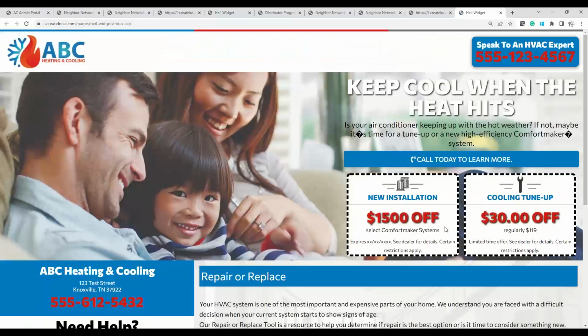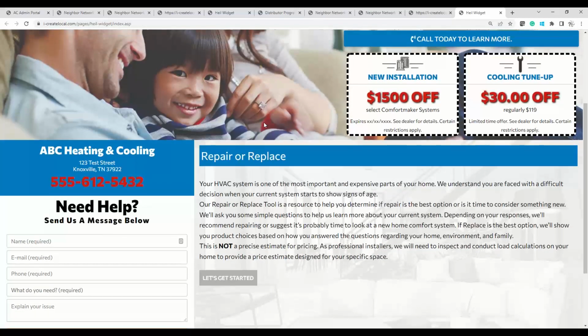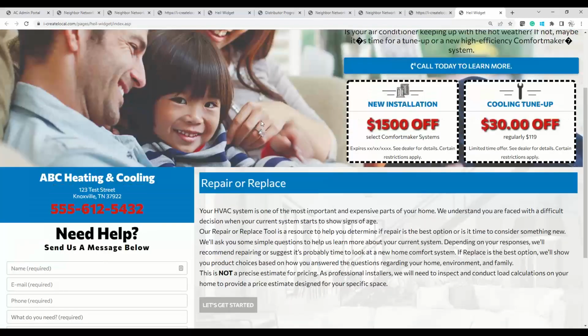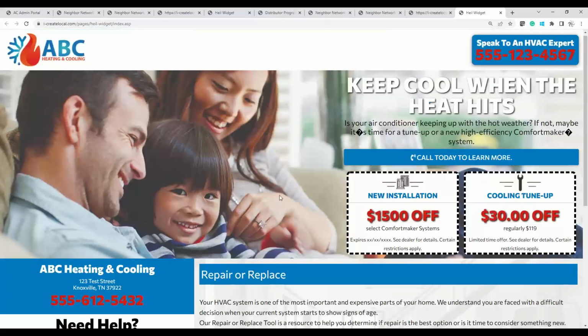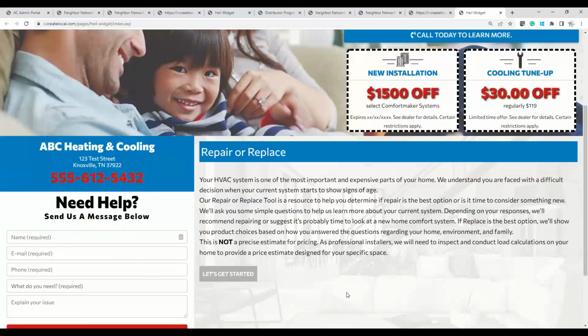Let's look quickly at what it looks like for a consumer. So now what you're seeing here is one of our landing pages. It doesn't occupy all of this space. It occupies only where you see this repair or replace in the bottom right. Even the form on the left is not part of it. Now, we would recommend that you put it someplace very easy to find, even give it its own page. Drive to that location, and we're going to talk about why here in just a second.